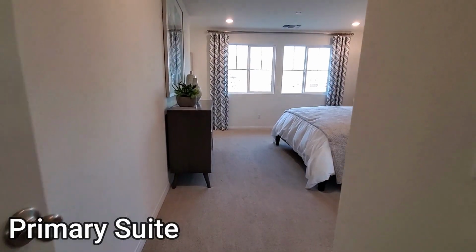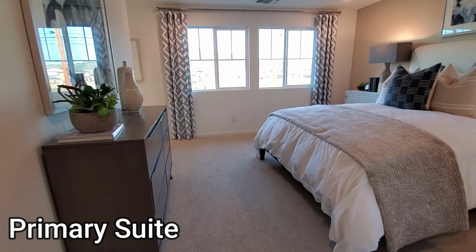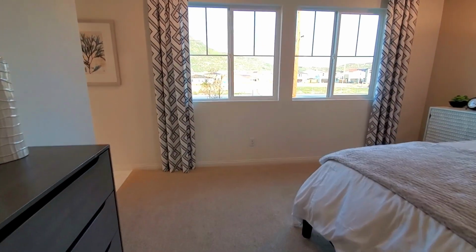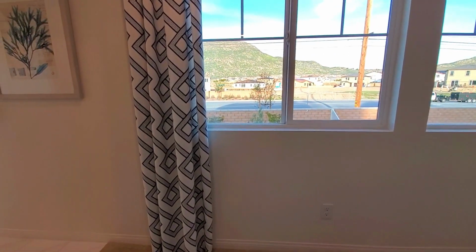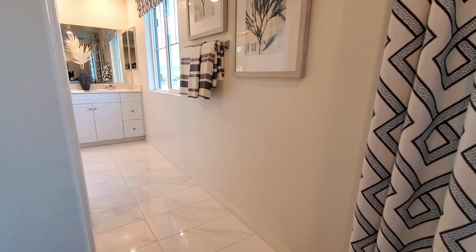The primary suite stands out as a delightful retreat, offering a quiet and private space away from the other bedrooms. It benefits from abundant natural light through its windows and is thoughtfully illuminated by recessed lighting. To add to the comfort, the room is carpeted, creating a cozy and inviting atmosphere.